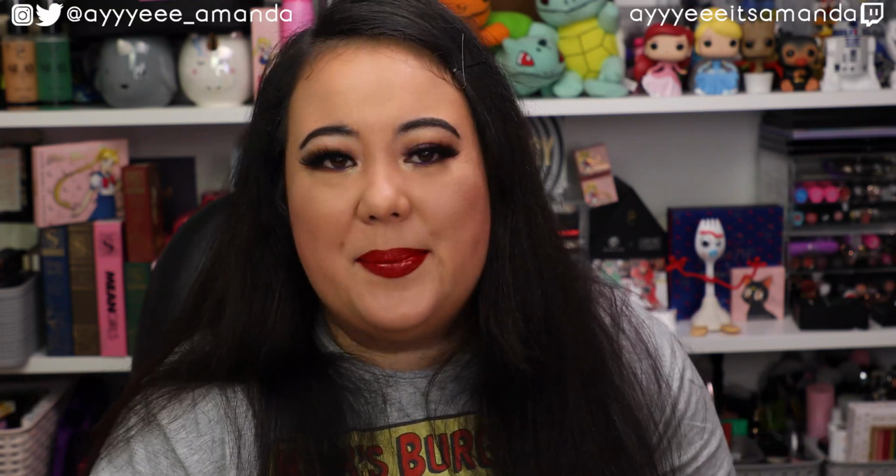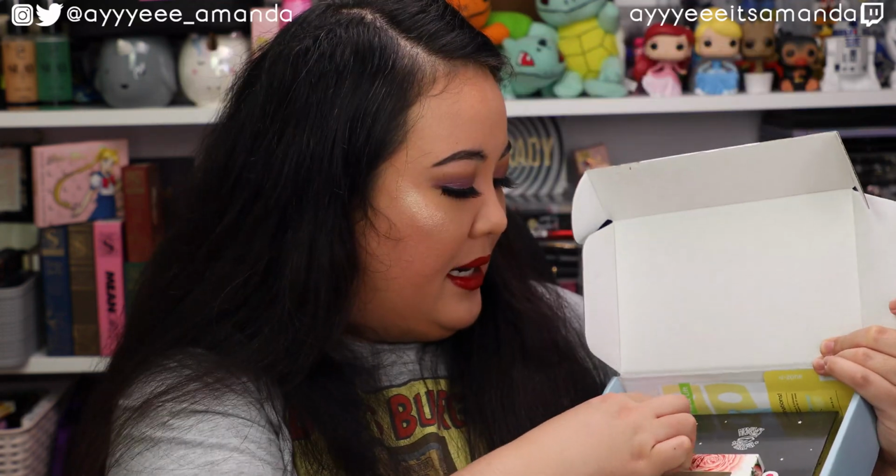So both the skincare and beauty boxes are in the same packaging. I don't know which one is which until I open it up. This is the beauty box. Ooh. We have a sponge. Oh, it feels very similar to the Juno & Co sponge. I actually really love that sponge.